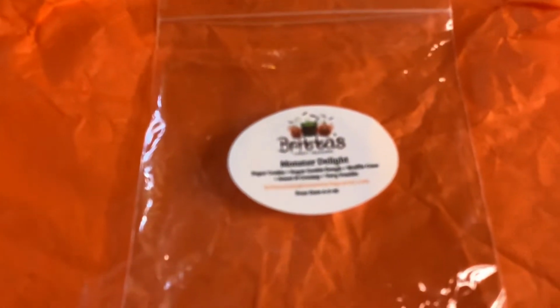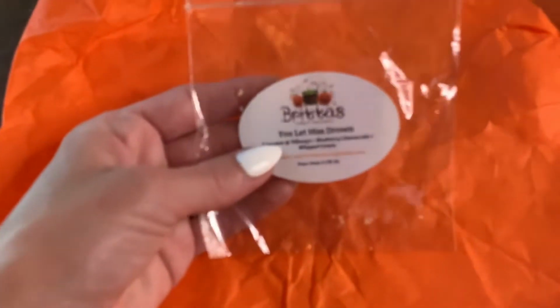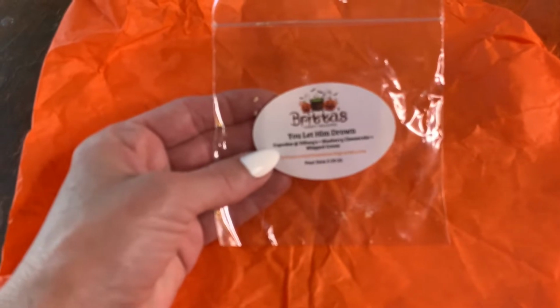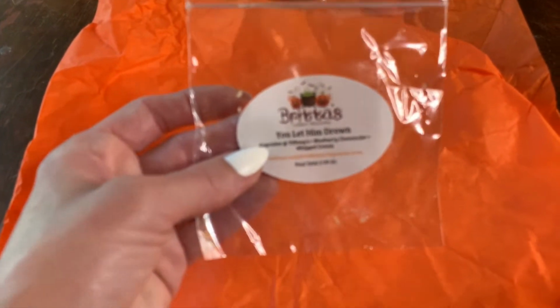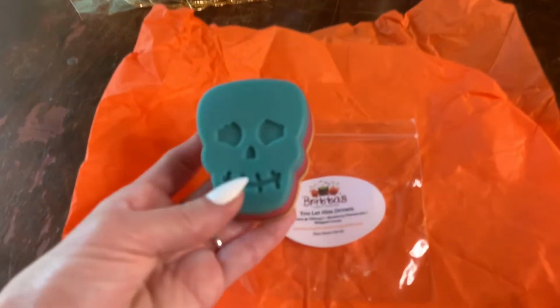So that one was Monster Delight, you guys. And last but certainly not least of my actual ordered items, this one was called You Let Him Drown. Now this one's cupcakes at Tiffany's, blueberry cheesecake, and whipped cream. Again, I'm always on the search for a good bakery plus blueberry fragrance. So the second I saw blueberry cheesecake, I knew I wanted to grab it. Let me show you what this one looks like, because this one's darling.